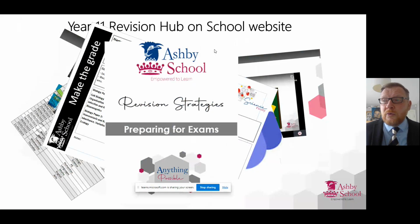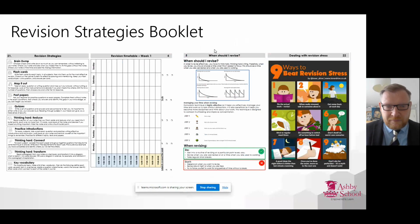Now, this is being handed to all students in form, and we're going through it in form time, just trying to make sure students understand how to prepare for exams and got some really good tips on revision. So I'll be going through that with their form tutors and getting some proper teaching and advice on how to actually revise.